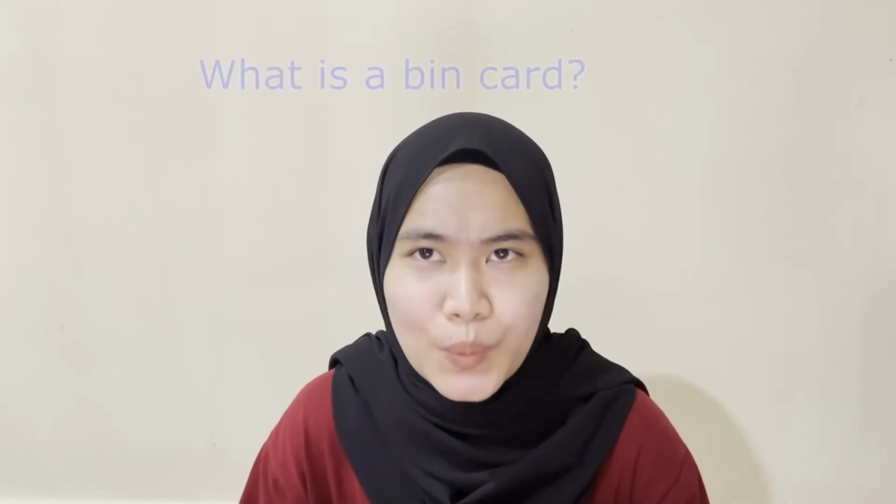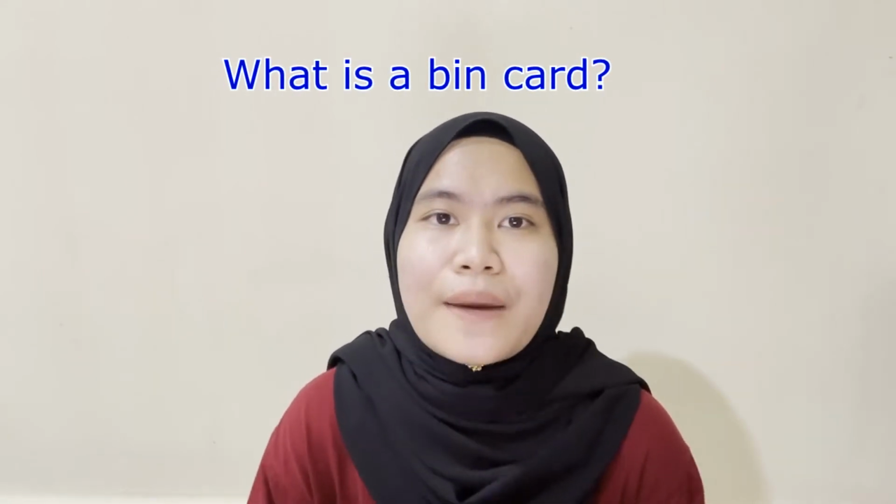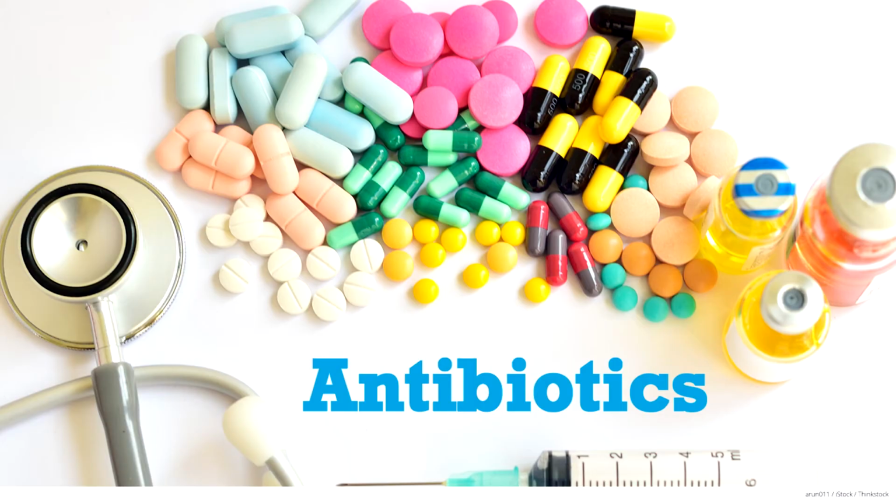So next, what is the PIN card? A PIN card is a record card that we usually use to record the medications that we give to the patients, and also to know the balance of the stocks. And it is usually recorded for antibiotics.